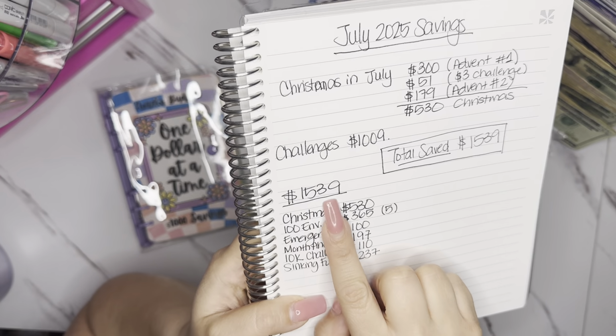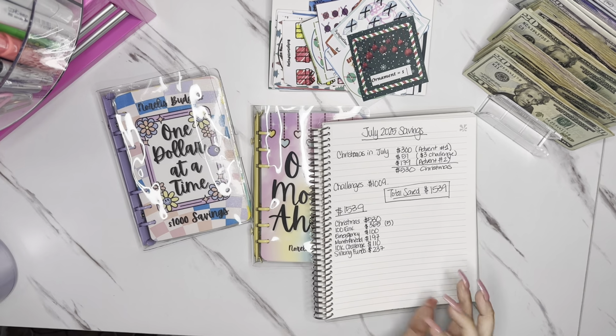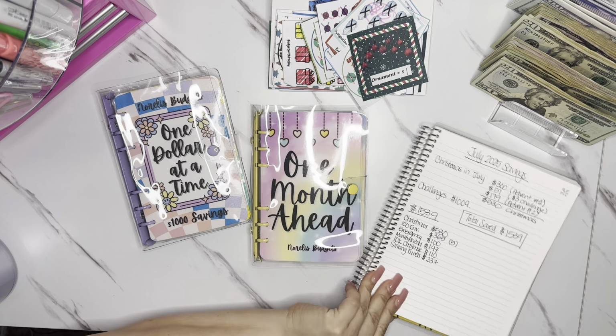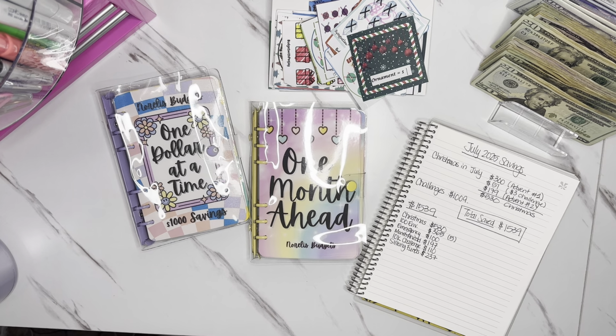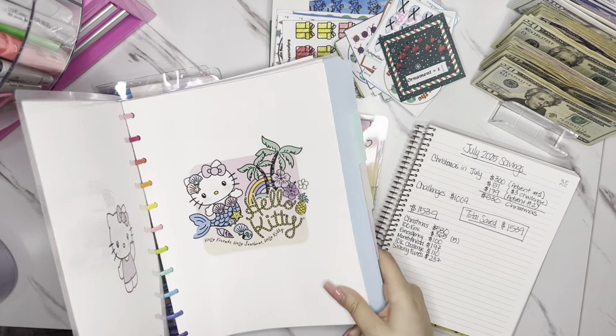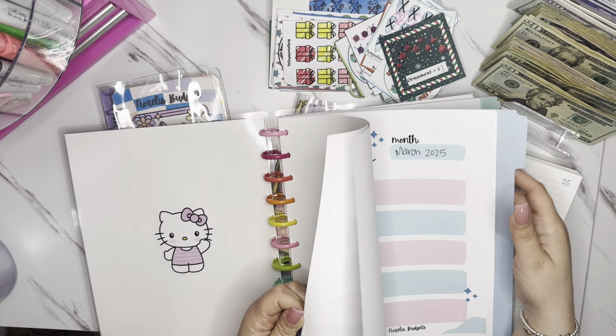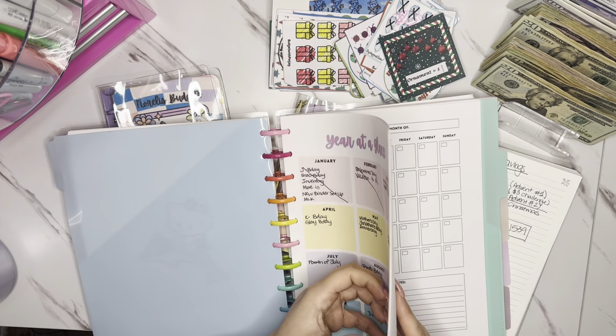So the total savings for this month was $1,539. So let's see how that compares to other months, because I've been busy, so my brain is like, you know, distracted with all this other stuff, so I can't remember like nitty-gritty details. So let me go to my savings.